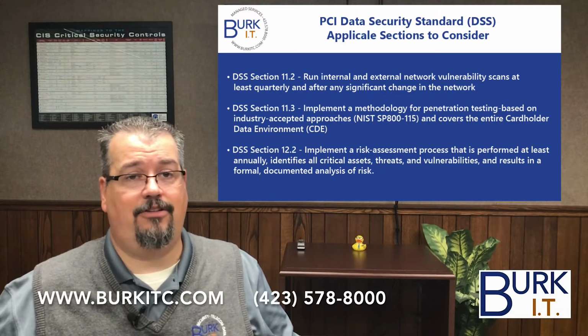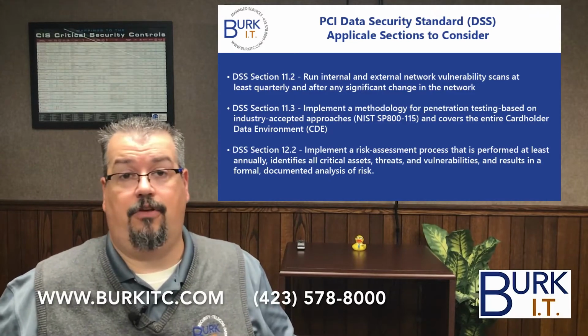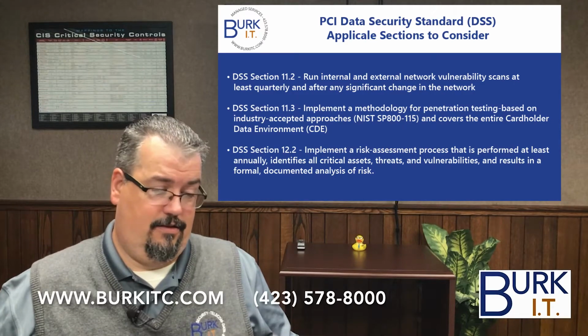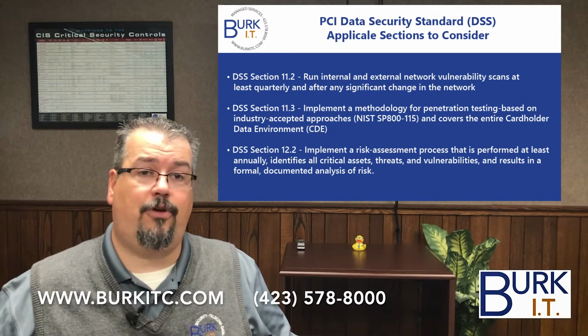This is not scaled down just because you only take 15 or 20,000 credit cards a year, or because you take 10 or 15 million credit cards a year. Everyone needs to adhere to this. DSS section 11.3 points to the requirement to have a methodology for penetration testing.